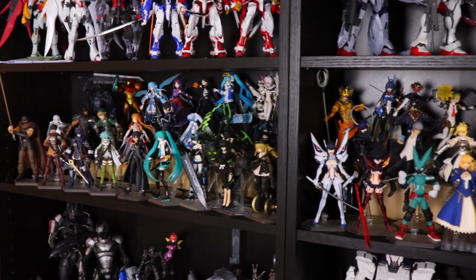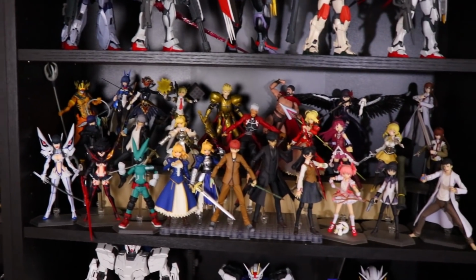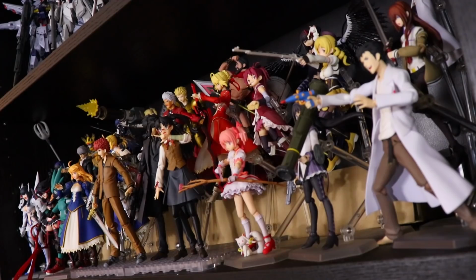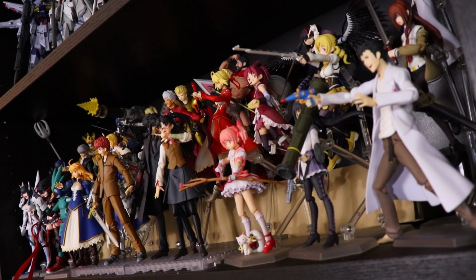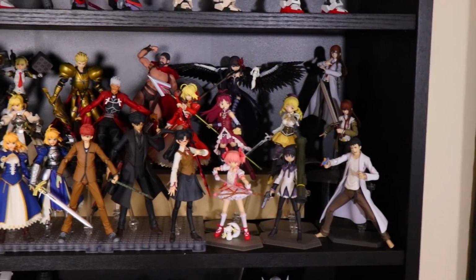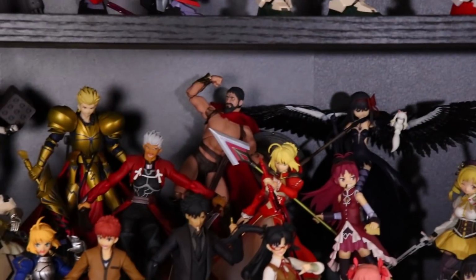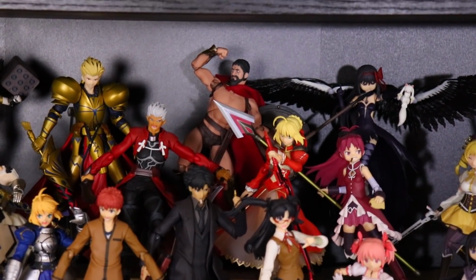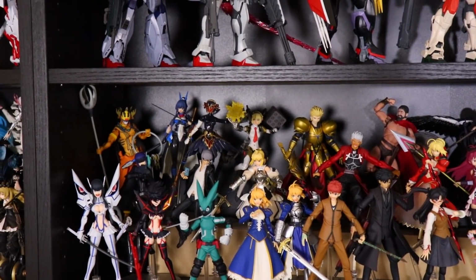So next up, second from the top, is all of my Figma. Well, the vast majority of them. I do have a few more in the other room, which we'll get to very soon. But this is the ones I could organize by series. So what we've got there is the ones that I've got from Steins Gate. Moving over a little bit more, we've got some Madoka Magica figures. Moving over somewhat some more, and there is the Fate Stay Night ones, including that typical Fate Stay Night character right there, Leonidas.